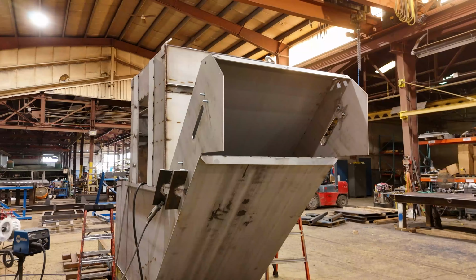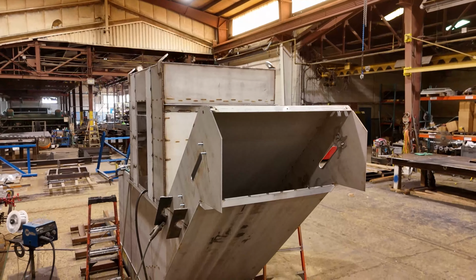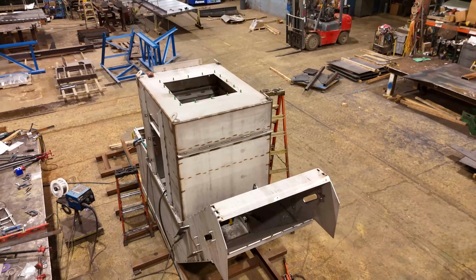They do a great job and will clean down to a micron. A little more expensive maybe initially than a baghouse, but a much lower maintenance cost, and they're excellent in situations where you have hot material coming in.